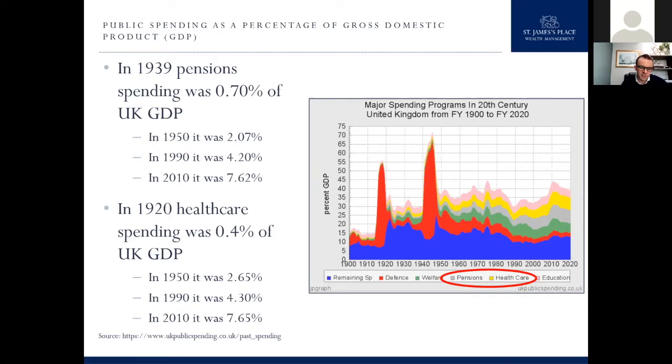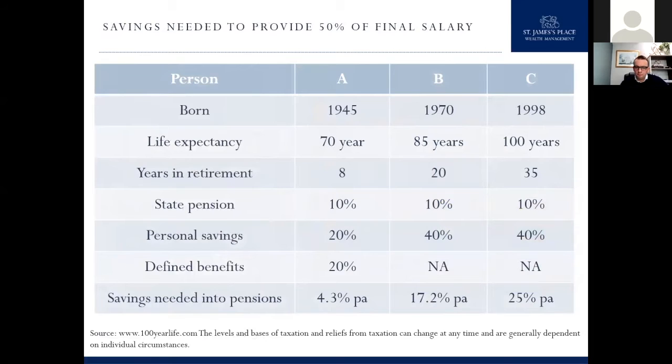Because the reality is, I think, the public pension system probably isn't going to be there for us all in the future in the same capacity. So this is a bit of an example, and the purpose of this slide is just highlighting life expectancy and its major impacts on retirement planning.